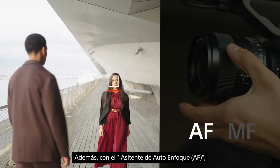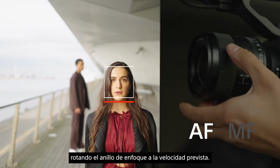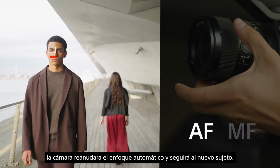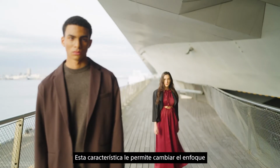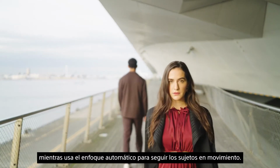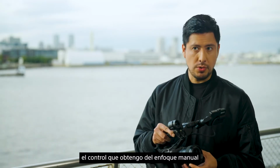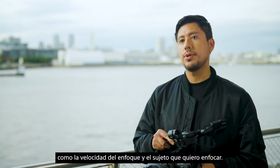In addition, with this AF Assist, you can use manual focus during autofocus instantly by rotating the focus ring at the intended speed. The moment you stop rotating the focus ring, the camera will resume autofocus and continue to track the new subject. This feature allows you to shift the focus on the intended target manually, while using the autofocus to track moving subjects. This feature is great because it allows me to keep the precision and flexibility of the automatic focus, while at the same time maintaining the control that I get from the manual focus, such as the speed of the focus and the subject that I want in focus.